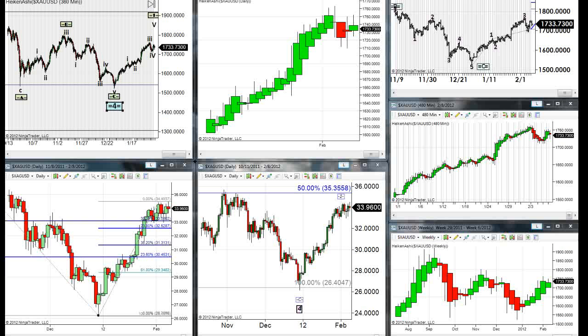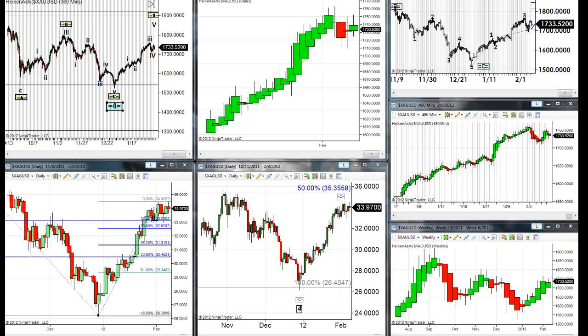We have both gold and silver trading off on the day, well off of the lows, but still a fairly sizable correction or sell-off. Gold currently down about $11, just shy of that, at $1734, $1733 bid-ask spread. Silver off about 18 cents, and as you can see, it is currently trading back below $34 at $33.95, just shy of that.